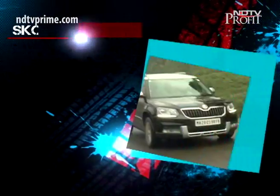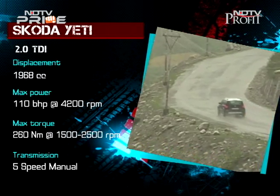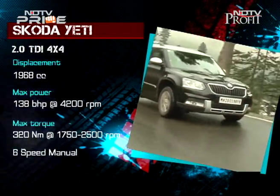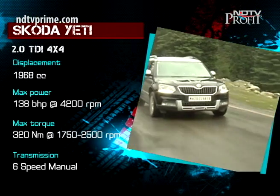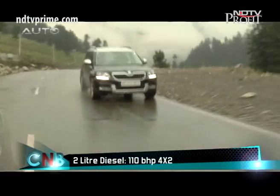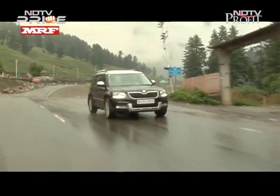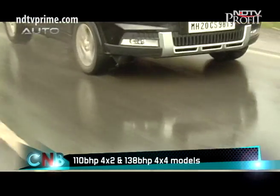110 horsepower is the amount of power the two-wheel drive Yeti makes from its slightly detuned version of the same 2-litre engine that powers the four-wheel trim. In its all-wheel drive form, it makes 138 bhp and 320 Nm of torque. The 2-litre diesel power plant is a 4-cylinder 16-valve unit that gets an electronic diesel control unit developed by Bosch. There is no automatic option, and the two-wheel model gets a 5-speed manual transmission, while the 4-wheel drive gets a 6-speed box.